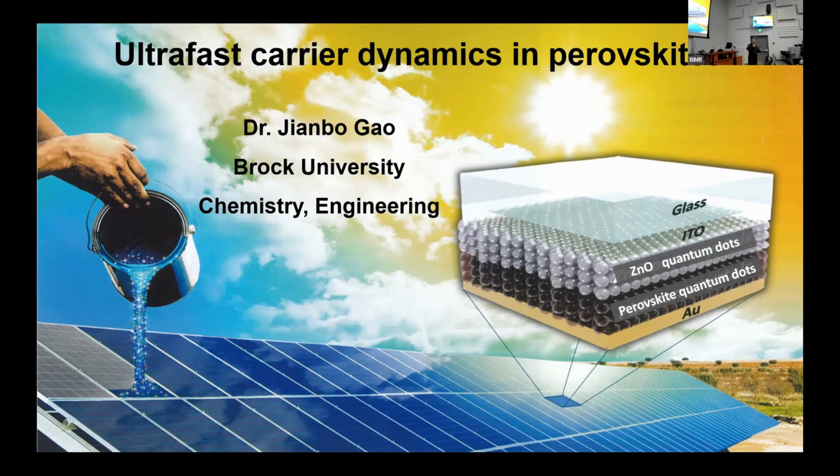I don't know how much you know about the perovskite material. Has anyone heard about the perovskite? Cool, easy for me. So many people are working on the perovskite material, and it's been around for about one decade. Perovskite solar cell is already on the market, the solar panel. So many people jump into this crowded field. So the main question is how we can make a unique contribution in a new way. Hopefully today's talk can inspire you to make a unique contribution rather than being a follower, okay?